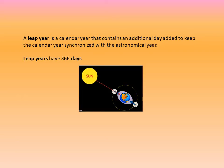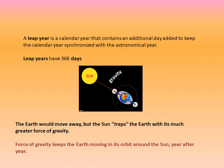There is no string in space between Earth and the Sun. The Earth would move away, but the Sun traps the Earth with a much greater force of gravity. The Sun pulls on the Earth, and the Earth pulls on the Sun with the force of gravity. The pull is so strong that it works at a distance of 150 million kilometers. Like a string, the force of gravity keeps the Earth moving in its orbit around the Sun, year after year.